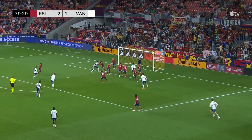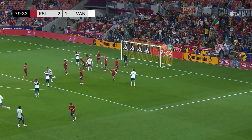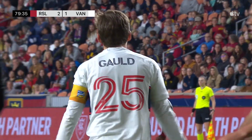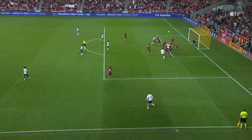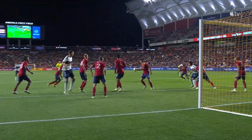Blackman delivers, looking for the touch on. Oof. And Ryan Gault arrived. Ryan Gault, he's on the move, is right at the penalty spot. I think it's just enough of a touch or a body. I'm not exactly sure who it is that makes that little bit of contact.